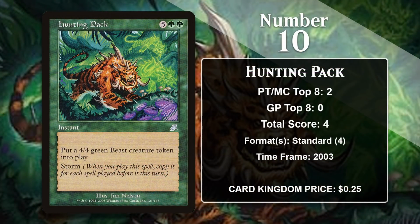At number 10, it is Hunting Pack, a Storm spell that makes a 4/4 green beast creature token. While it is quite expensive, it is pretty nice that it's an instant, which enables you to cast it on your opponent's turn, perhaps after they have cast several spells of their own. It isn't very difficult to get at least 2 4/4 beasts out of this, and that isn't a terrible deal.